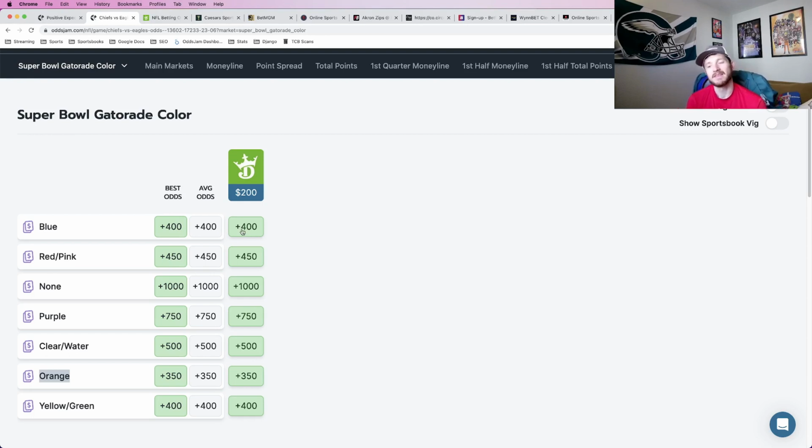So the Eagles are more of a green color. You might ask yourself, okay, well, why is blue being favored, or why is blue one of the favorites here? It's because 3 out of the last 4 Super Bowl winners have been drenched with blue Gatorade. The Rams last year, the color was blue. The year before that, the Bucs, the color was blue. The Bucs uniforms aren't blue, but they were still bathed in blue Gatorade.